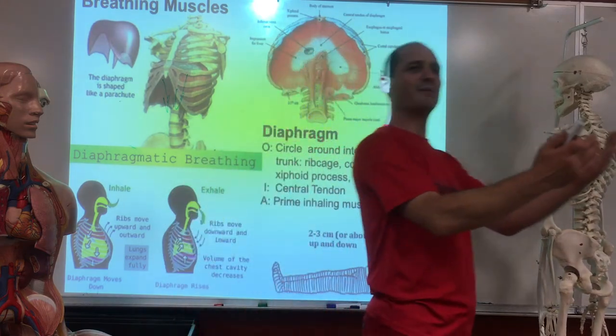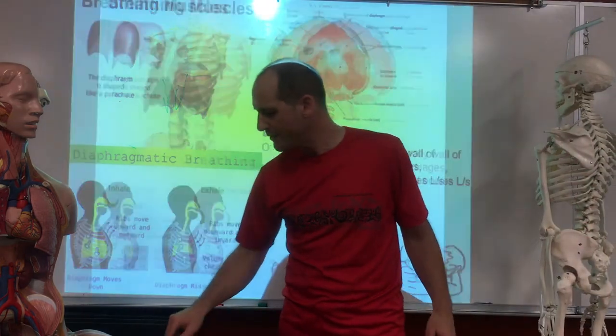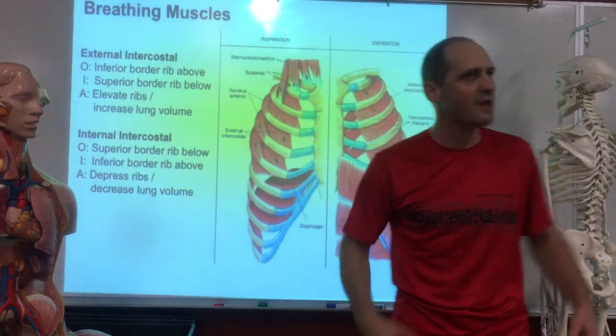Because you have to push it up and down. That's how you train yourself. So that's kind of neat. So you got these two main muscles that do breathing. We have other muscles too. They call them accessory muscles for breathing when we inhale.